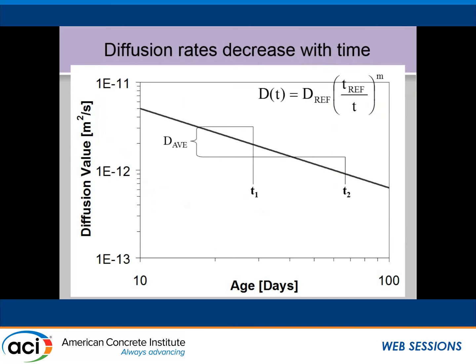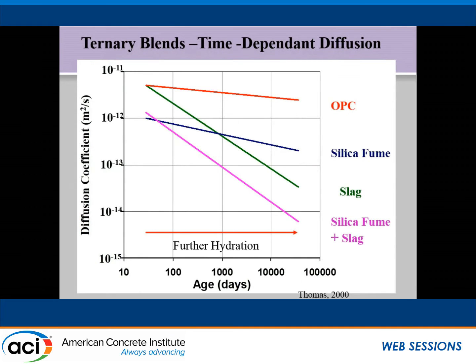If you plot on a log-log scale, you typically get a linear fit of reduction of diffusion, or any transport property pretty much, with the log of age. And this is what's used in Life 365 to modify the coefficient, because you measure your coefficients at something like 28 days, but a 28 day number isn't good enough. You need to know what's going to go on with time, because it has a huge impact on things like service life prediction.